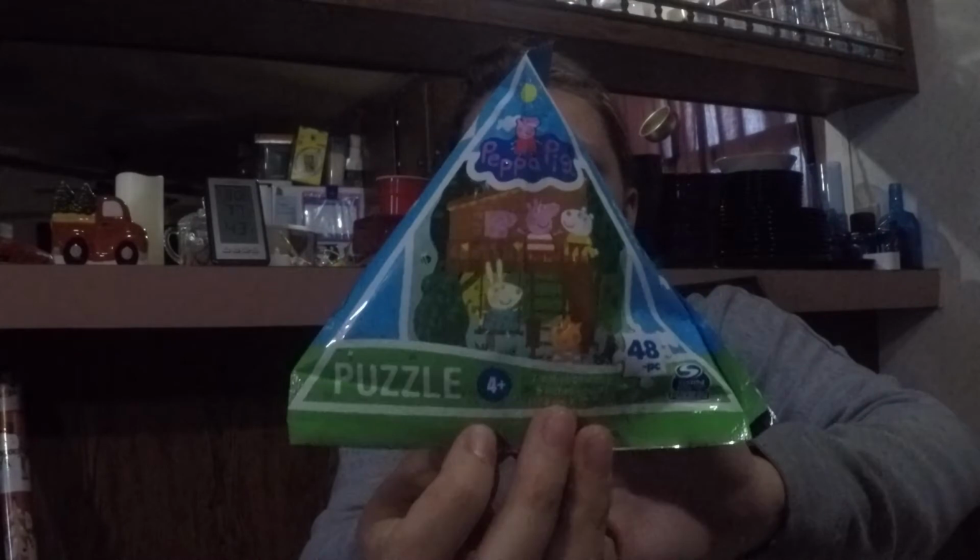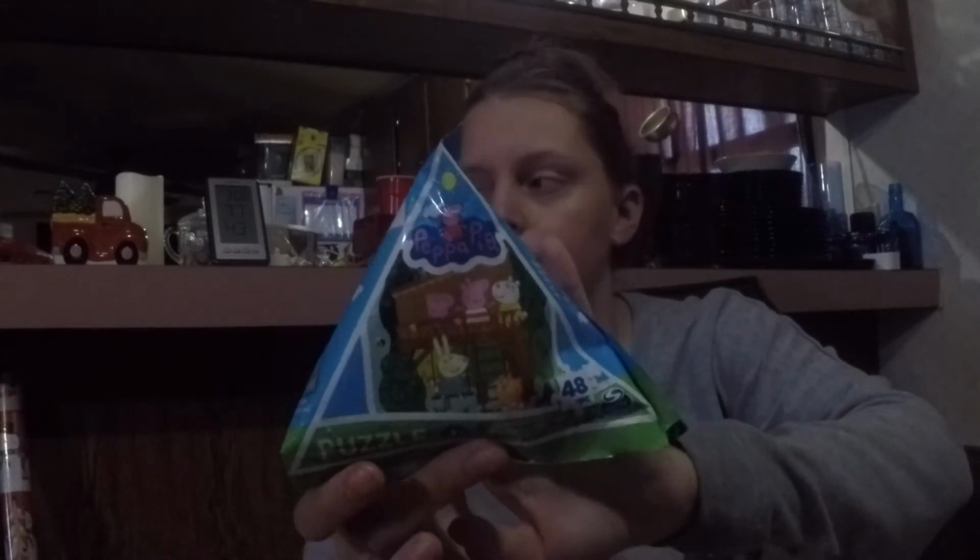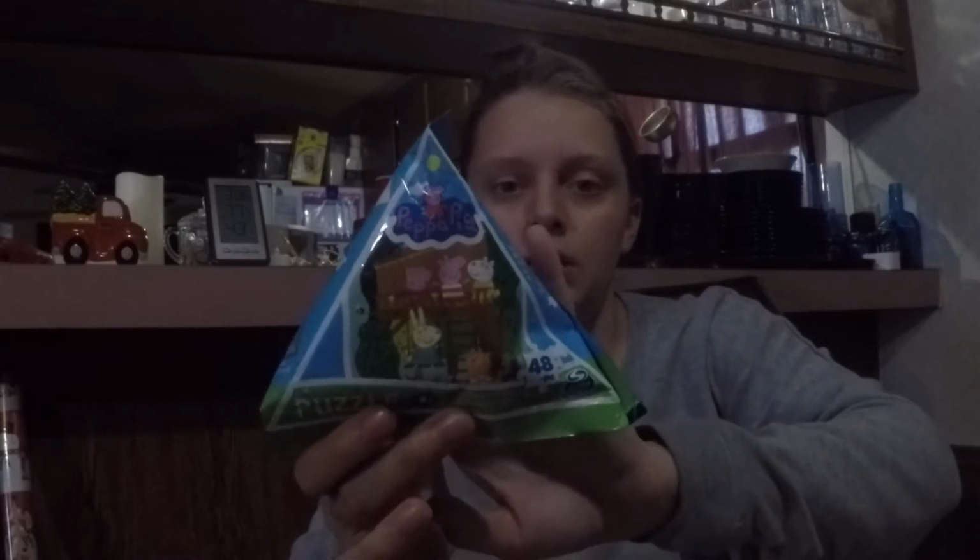Bean Pockies. So I got some more stocking stuffers for my daughter. Well, one more stocking stuffer. The other one I might wrap and put on a tree. She likes puzzles and she likes Peppa. So this is a Peppa Pig puzzle. See if y'all can tell what the picture looks like.